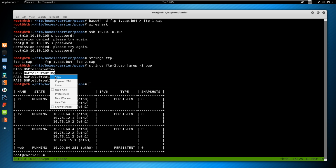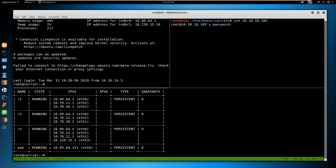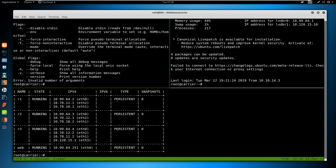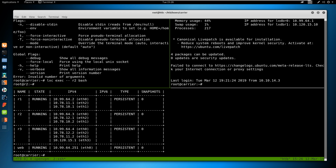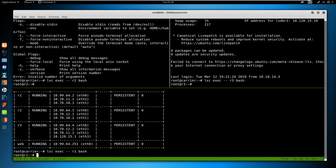There we go. So let's ssh 10.10.10.105. ssh 10.10.10.105. And I want to get into all 3 routers. So we can do lxc exec R2 bash first. There we go. lxc exec R3 bash. And I wanted R1 at the bottom because I want this to be the bigger pane. So lxc exec R1 bash.